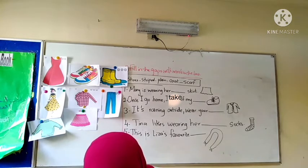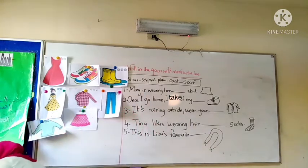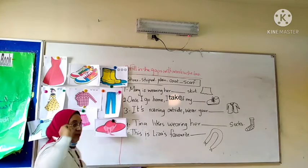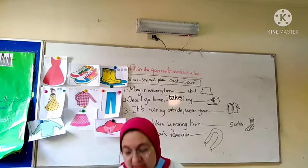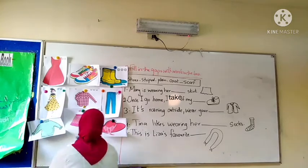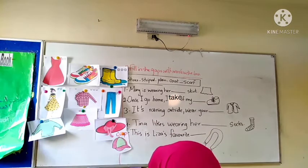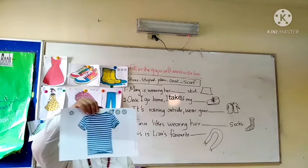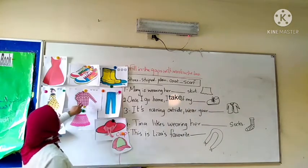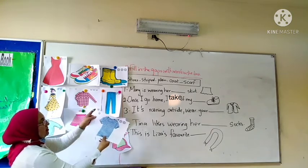What's this? A hat. So this is a hat. And we have something else we can wear on our heads, but this one is a cap. This is a cap. Okay, let's put it here. Okay, then we have, what's this? T-shirt. A t-shirt. So this one is a t-shirt and this one is a shirt. We have shirt and t-shirt.